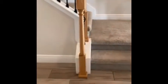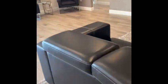Let's just start from here. Look at the carpet stains all over every single room. The floor is nasty, the house is smelling terrible. The sofa is not working. Out there.